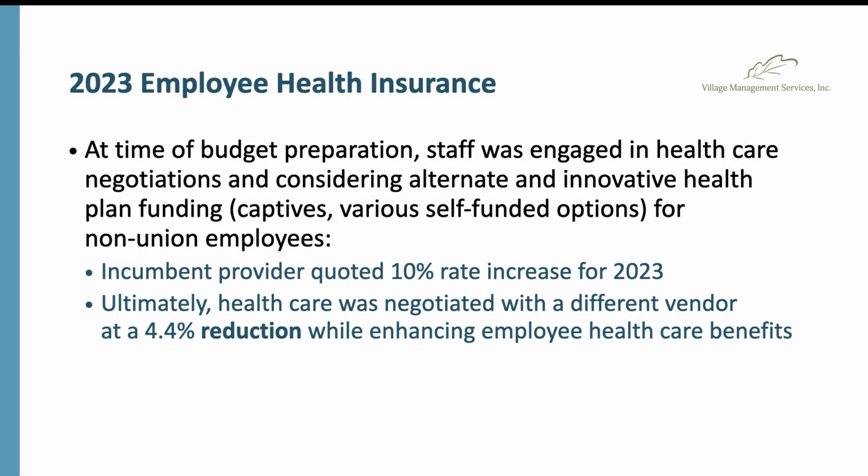And then another area we looked at very aggressively this year is employee health insurance. It is a necessity, but we wanted to make sure that we got the best value for our dollars. At the time of budget preparation, we were engaged in health care negotiations and considered alternative methods of providing that service to our employees through captives, self-funding options, and so forth. The incumbent provider at that time quoted a 10% increase for 2023, but ultimately healthcare was negotiated with a different vendor at a 4.4% reduction while enhancing the benefits to our employees. This is going to result in more than $500,000 savings for 2023.